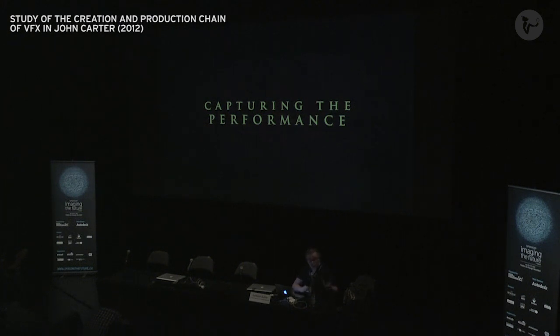But the way we got around it, we knew we wanted to use the tool because the movie was too big to hand animate everything. So we bought into this system called Moven, designed by a company called Xsens. And it's a very, they'll hate me saying this, but it's a very low fidelity system that doesn't use optical. So you can wear it anywhere.